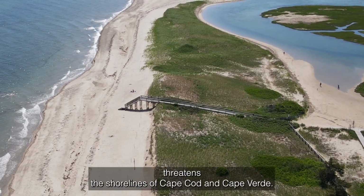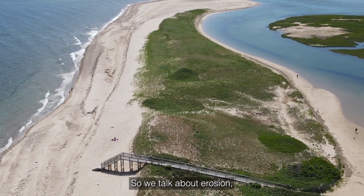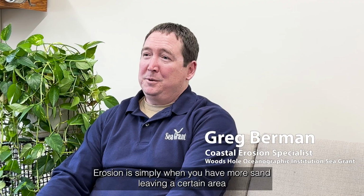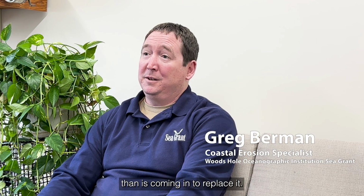Coastal erosion threatens the shorelines of Cape Cod and Cape Verde. So when we talk about erosion, we have to talk about how the beach is always changing. Erosion is simply when you have more sand leaving a certain area than is coming in to replace it.